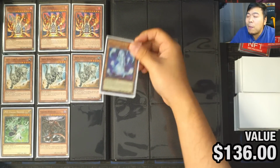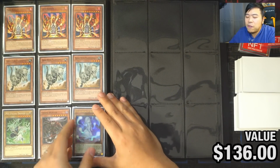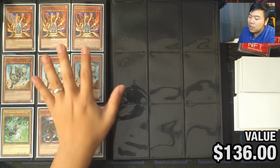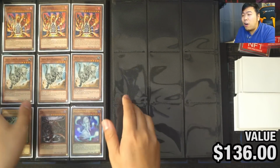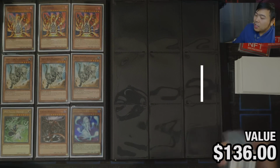And to give your Zombie World a little bit of an extra search, we're gonna put Necroworld Banshee to fill it. These are some things that are pretty common to side, so side deck wise, this makes sense. All right, so that's all the monsters for now. We're gonna move on to the spells.